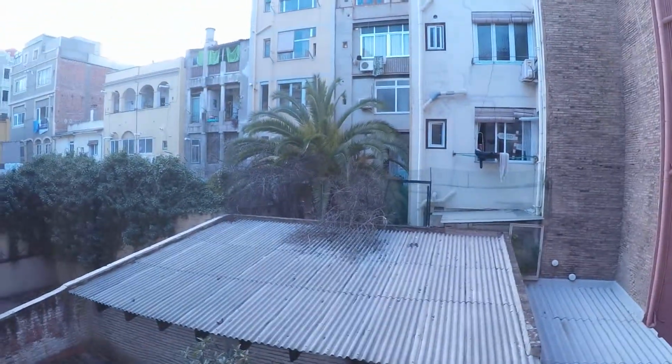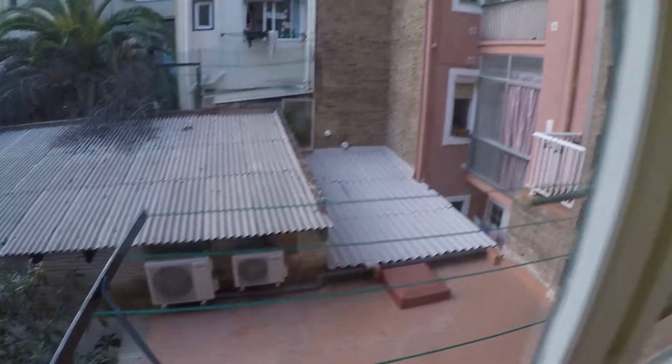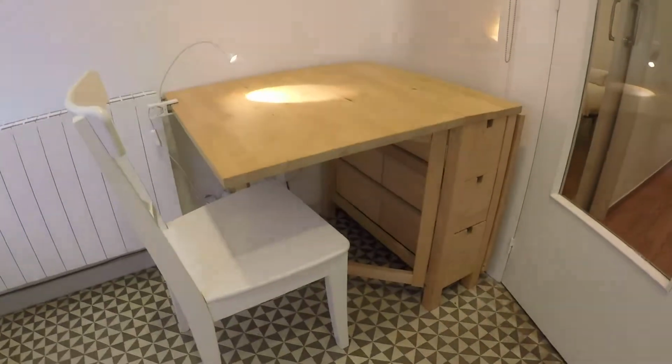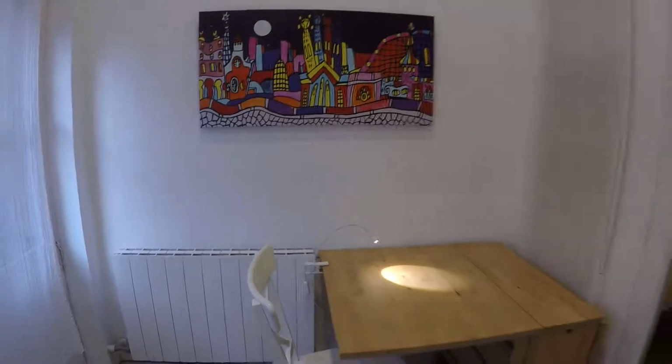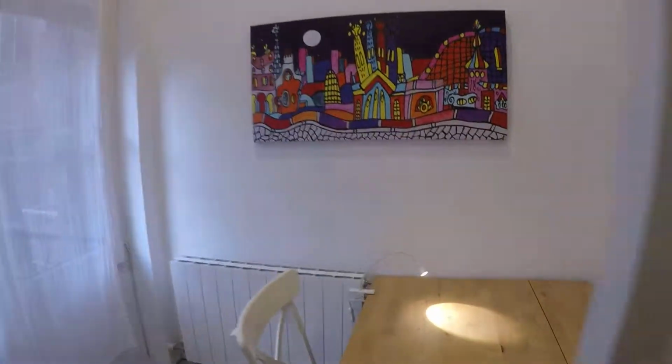I think I need stairs to get to it. And these are the views to the patio, this internal patio with some strings to dry clothes. And here behind the door we have a desk, to study or to work, and some drawers. It's really nice and really bright with this big window.